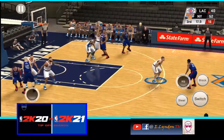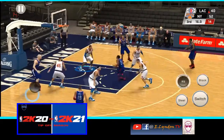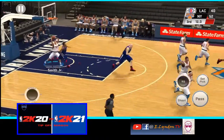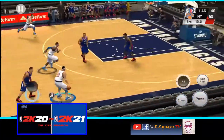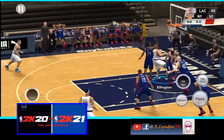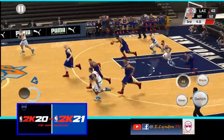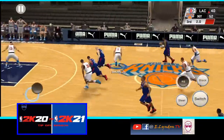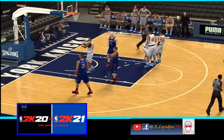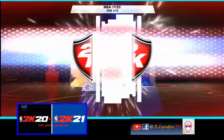Here's Beverly. Rebound by Smith. Well, one of his issues is he's a player that just does not excel at fighting through contact on his way to the rim. The shot by Ellington, no good. Excellent. Really solid job, actually, by the defense to get in his way as he was going up for that one. And here at the end of the third quarter, it's a double-digit ball game.